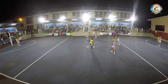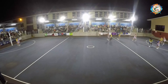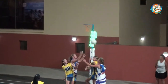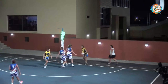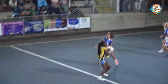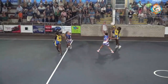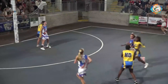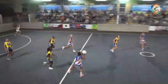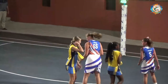Lorraine center. Obstruction there by the goal defense of Charlotte. And an easy pass over to the goal shooter. Not able to get the ball in that time, and it's Charlotte throwing. That was well played inside. Oh, nice use of the outside arm by the goalkeeper from Lorraine. That just turned the ball round and given.